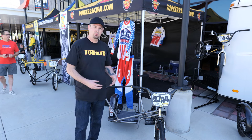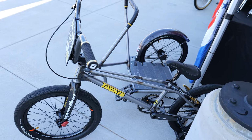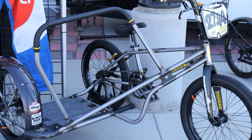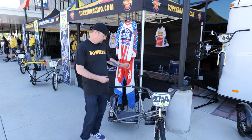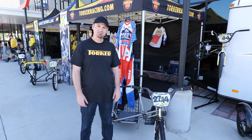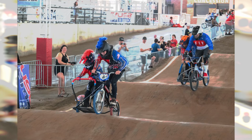Being a sister company with Supercross and Speedline, we had access to all the best parts in BMX. So just to do a flex, really, we've got carbon bars, carbon forks, carbon cranks, the floorboards carbon, just really the best of the best that you can have. And you know, on a side hack, it's excessive, but we want to make it a good show.